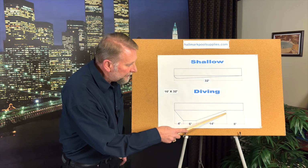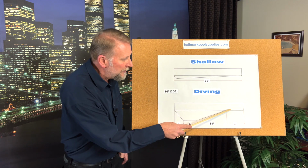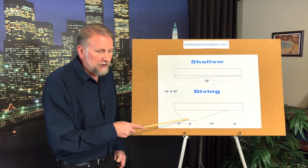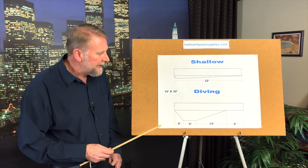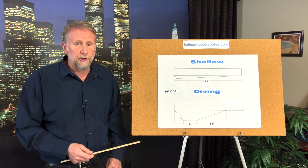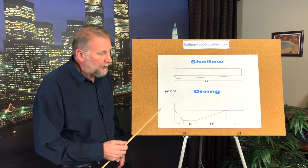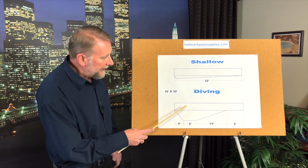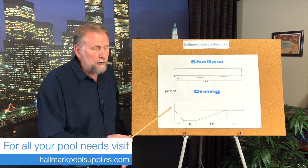This point here is called the hopper. This is the transition from shallow to diving. And once we pass this point, like I said, you're going to be treading water because this is all over the average person's head. Now, the disadvantages for diving is that the diving pools are going to be much colder because they are much deeper. And the average depth on a diving pool is going to be at least 8 foot or more. And it's also harder to keep clean. We're also using more chemicals in a diving pool.